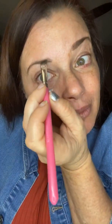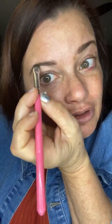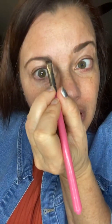When I say go down just a little, that is a tip for older eyes. Like, you don't want to have a dramatic downturn because, you know, as we age, we want to lift things up. We don't want to bring anything down. So as I go to my natural arch, I just kind of go out and down a little with my brows. Not a dramatic downturn.